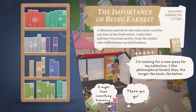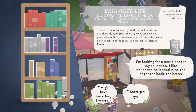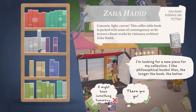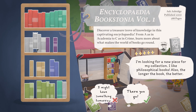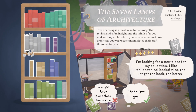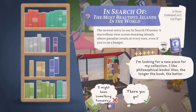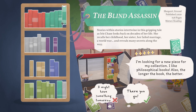Oh, no. I don't think this is going to work out very well for us at all. Right. This is tough. Architecture ain't going to do it. Frank Lloyd Wright ain't going to do it either. This isn't going to work. We're going to fail this one. So let's see if we can find something philosophical.